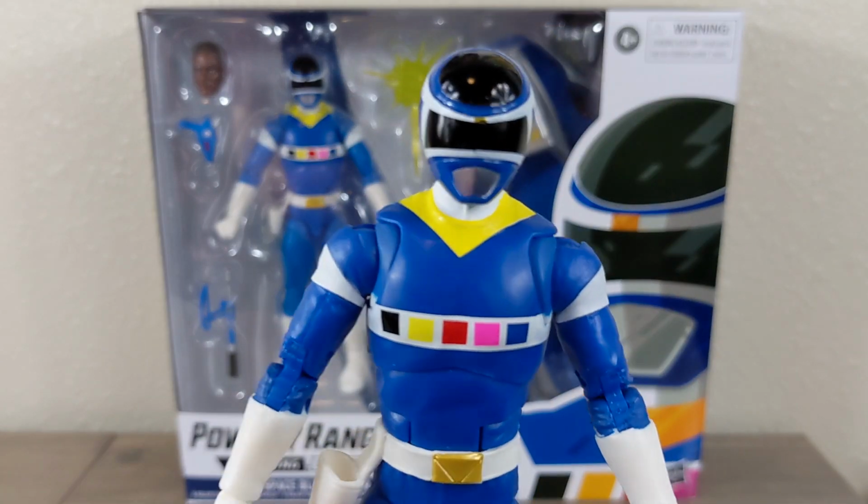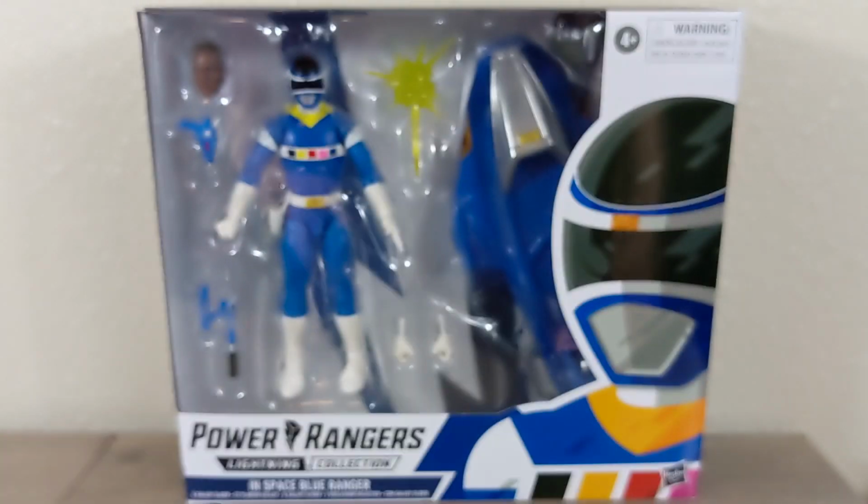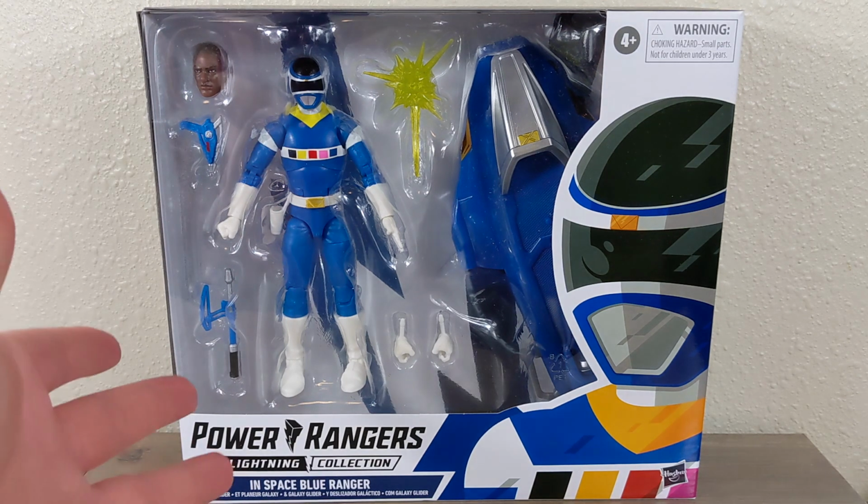The only problem I have with this one is that I did think that his neck joint was very tight when I put the TJ head on. So maybe if this one's better, that could be a plus. But basically, yeah, it's this.